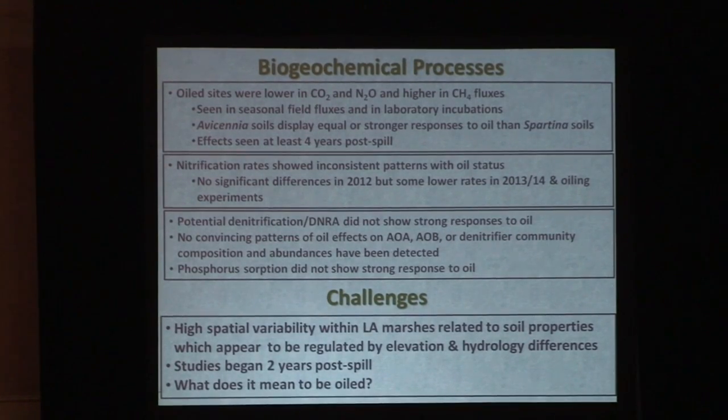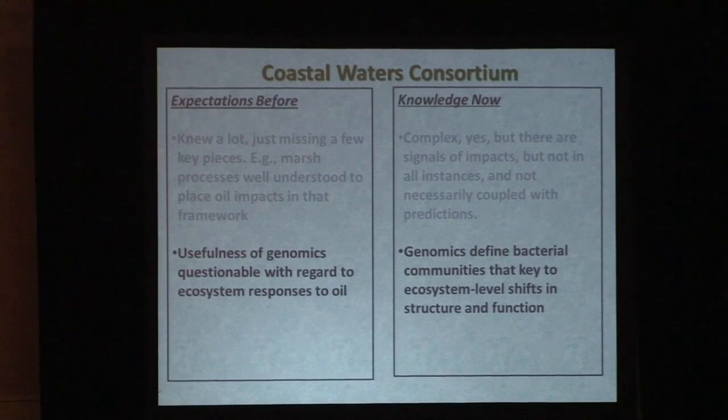This is consistent across year and across season and across study sites. So this is something that's very real that's going on. We thought genomics, how can we use genomics? Of course, a genomic person would say, we know exactly how to use genomics.